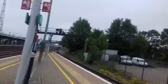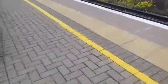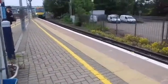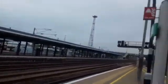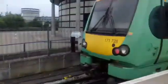Y12 St Pancras. I think it's your 2 November. You 2 Delta 22 from Eastbourne. 171728. There goes 377164 to Canterbury West. To Ashford down sidings, that one is.